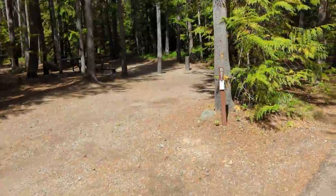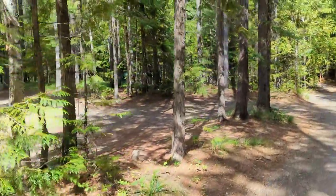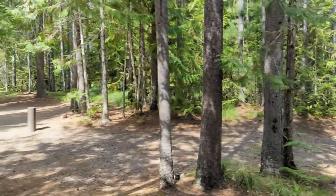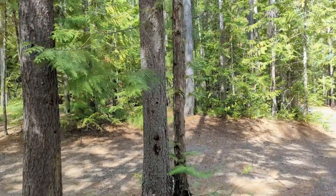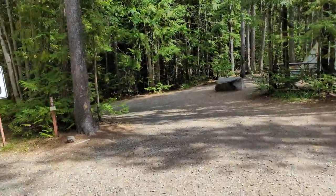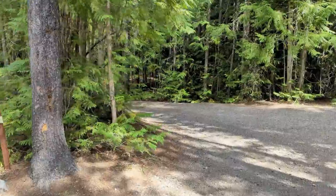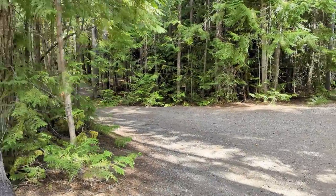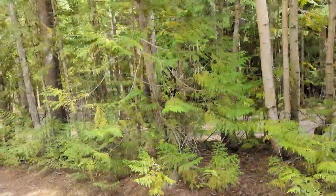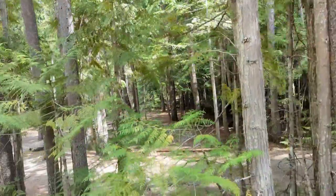37, easy in, and it gets a little tight on the exit here. So you might have a problem getting out without backing out. Now, 38, you don't want to touch unless you're a tent camper, because there is one heck of a slope on 38. So you don't want to touch that one if you're going to plan on sleeping in your unit.